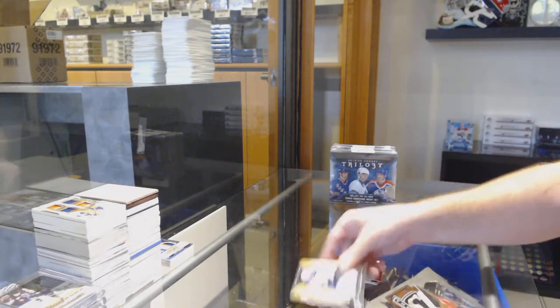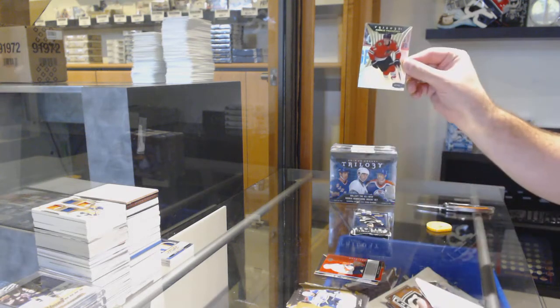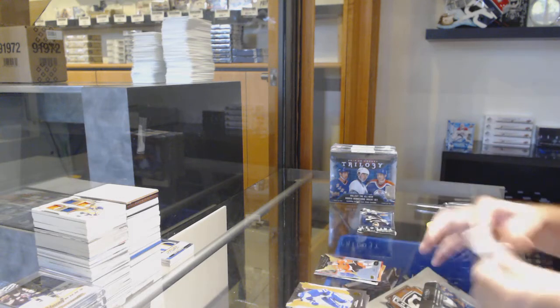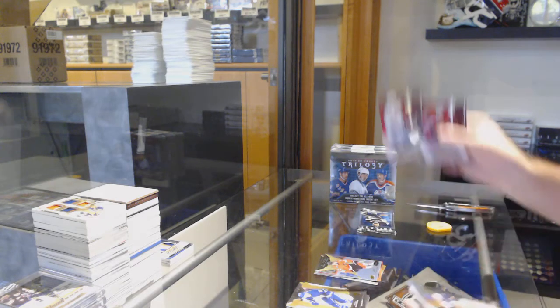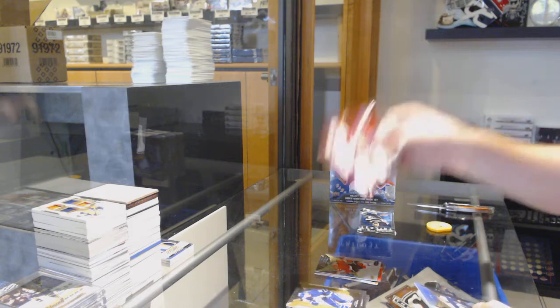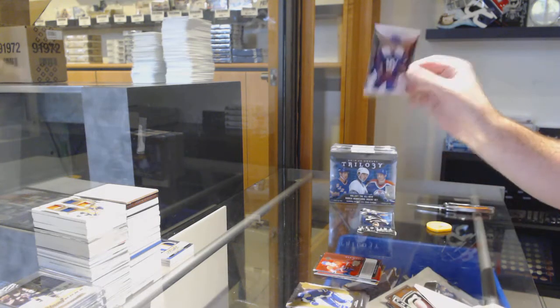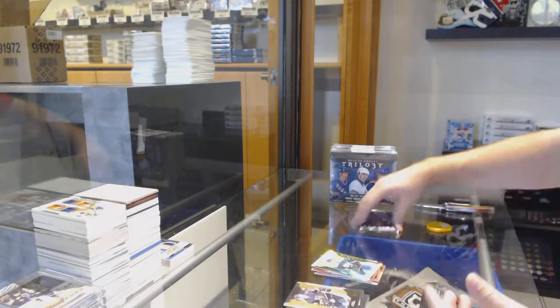Brady Keeper for the Panthers renditions. $9.99 Kirby Doc for the Hawks. Renditions rookie auto. Brady Keeper for the Panthers. Tailing renditions for the Habs. And a $4.99 of Dobson for the Islanders.